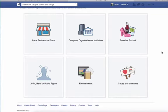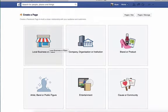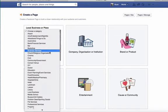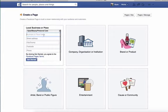Now, for most of you, you will want to make yourself a local business or place, and there are different categories within each of these. So it is important that you choose the one that's best for you. Within that, you first of all select a category, so what type of business you are. I'm going to make up a nail bar for the purposes of this demonstration. So I'm going to go down the bottom here and put myself as spas, beauty and personal care, which I would imagine will probably apply to the majority of the people watching this also.